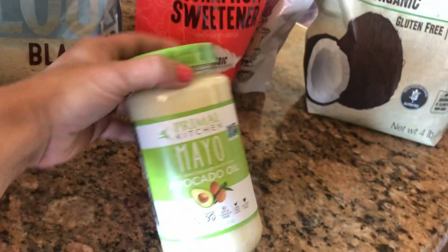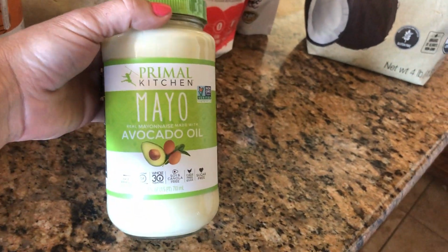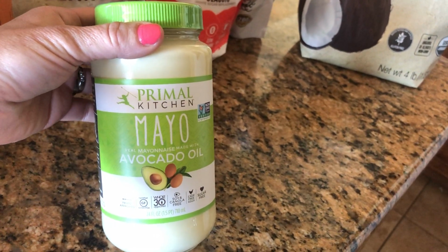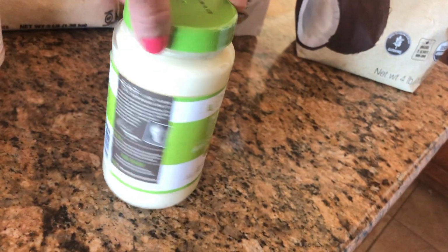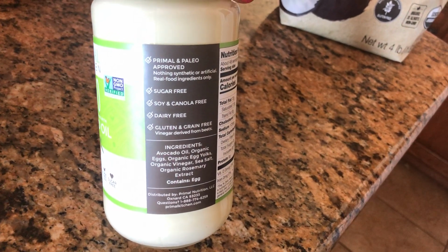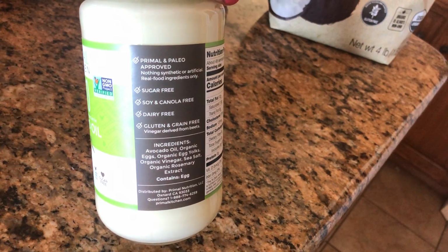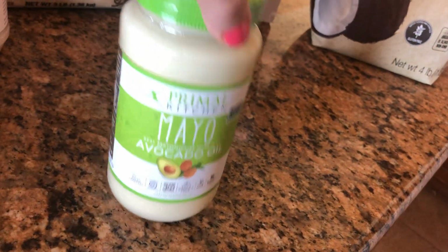Okay, mayonnaise. This is the healthiest mayonnaise you can buy. Also Primal Kitchen. It's made with avocado oil. We want to avoid mayonnaise that's made with canola and soy oil because those are always GMO and mess with our hormones, especially the soy. So this has avocado oil, organic eggs, organic egg yolks, organic vinegar, sea salt, and rosemary extract. And that is it.